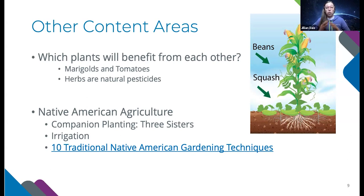And what's going to happen is the corn is going to provide structural support for the beans. The beans will be able to vine their way up the corn stalk and have some structural support to help them thrive. And then the beans will also enrich the soil with nitrogen, which the corn desperately needs.